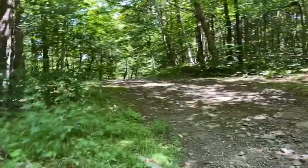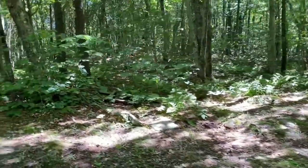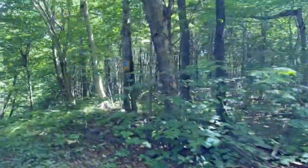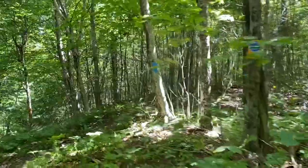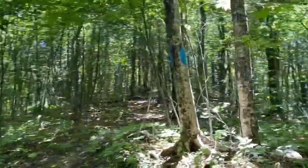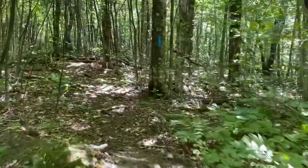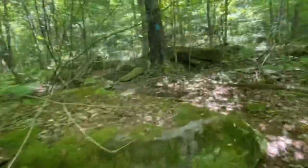But I am looking for blue paint. So although this trail is a herd path, it's marked with blue paint, sometimes yellow paint. They said it was pretty easy to follow in summer and winter.